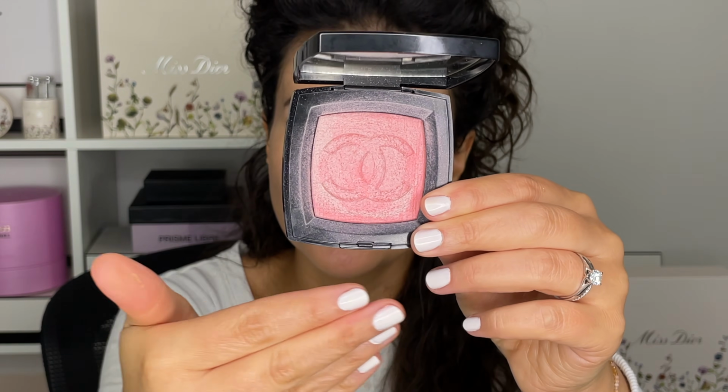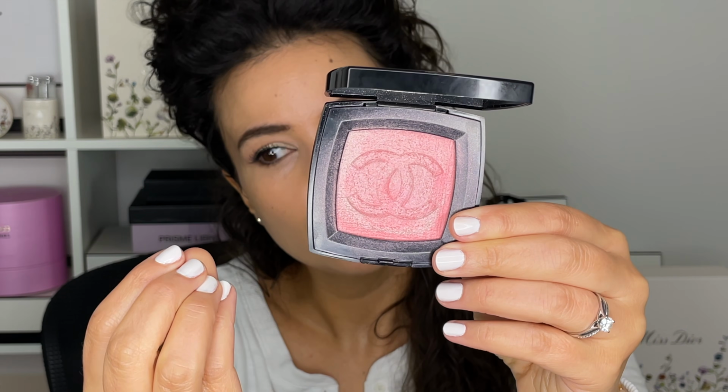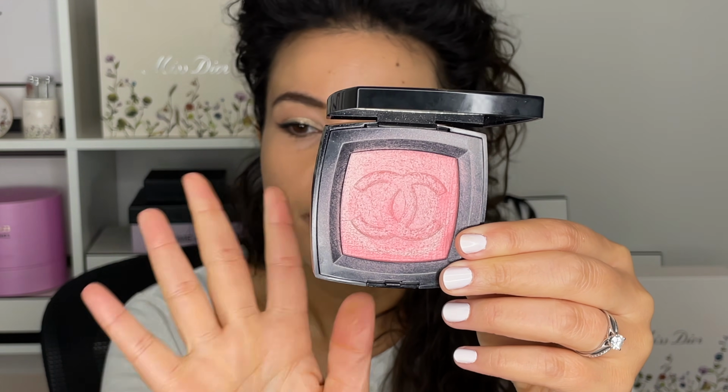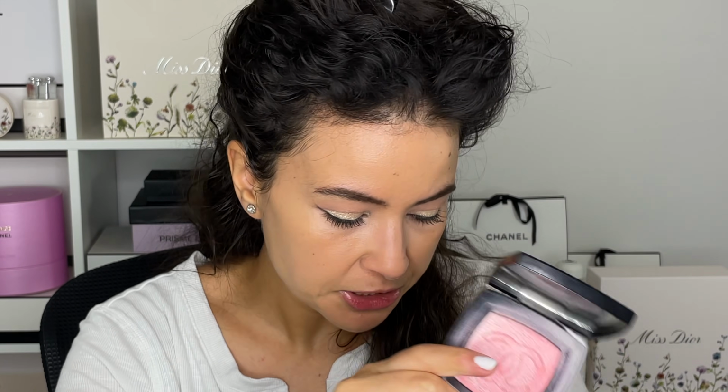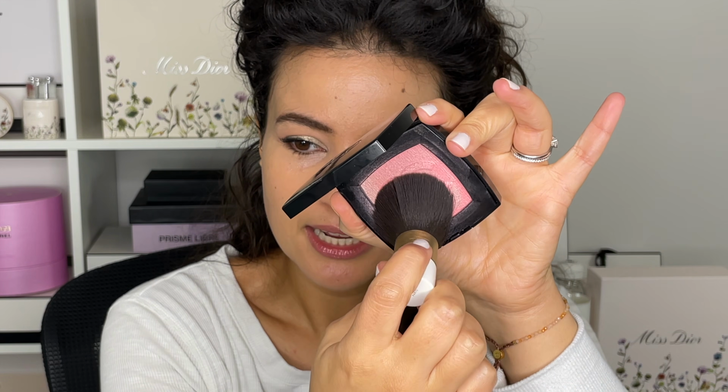It's the blush and highlighter. It's like a fuchsia pink, not too pink, but it's just gorgeous. And as you can tell, I've been dipping into it quite consistently. It's just so gorgeous. And I love this because it reminds me of why I love Chanel makeup so much.